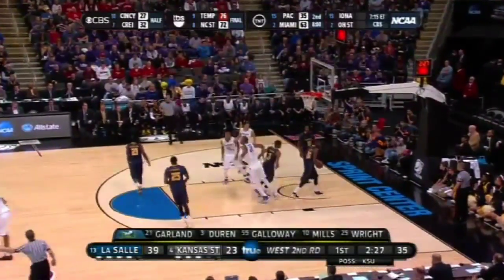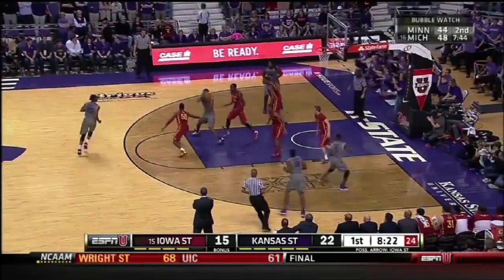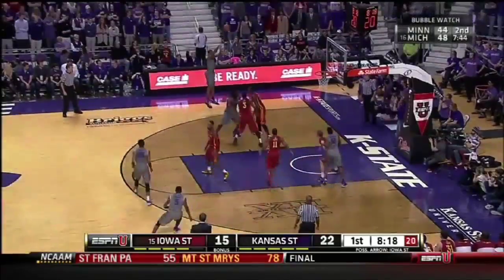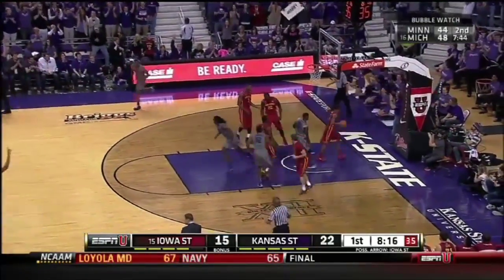Southwell on a fade. Southwell puts it on the floor. Another open look for Southwell.